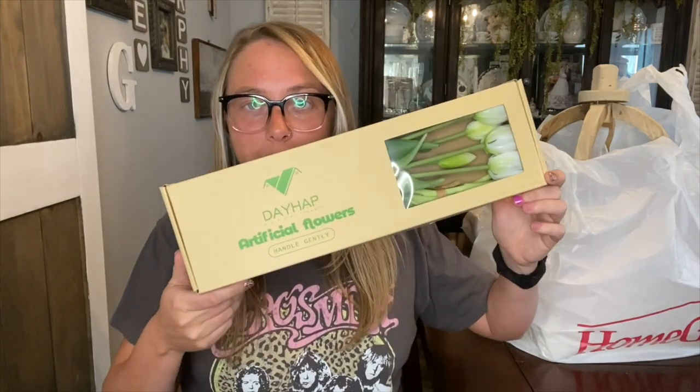So then moving into Amazon, I just have one thing and I picked up this pack of artificial real touch tulips. What's neat about these tulips is that I got a pack of 10, and they're all different looking and really realistic. As you guys can see, if you don't know what the real touch ones are, they literally feel like real flowers.